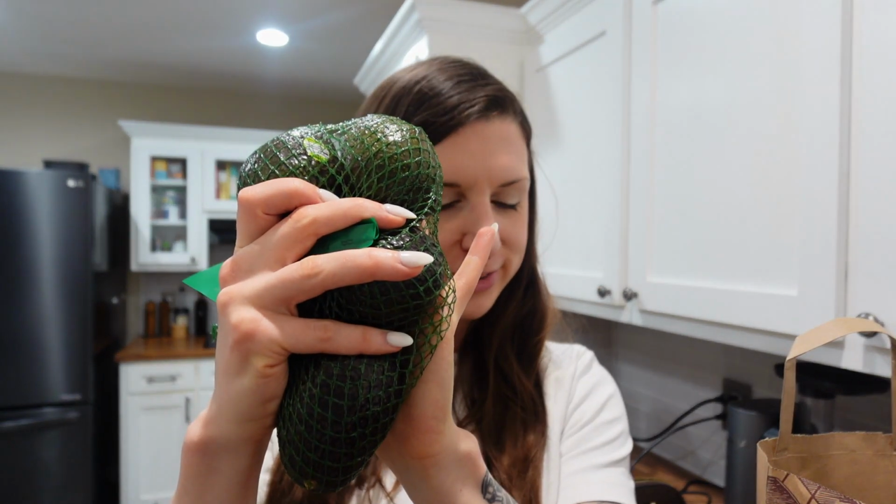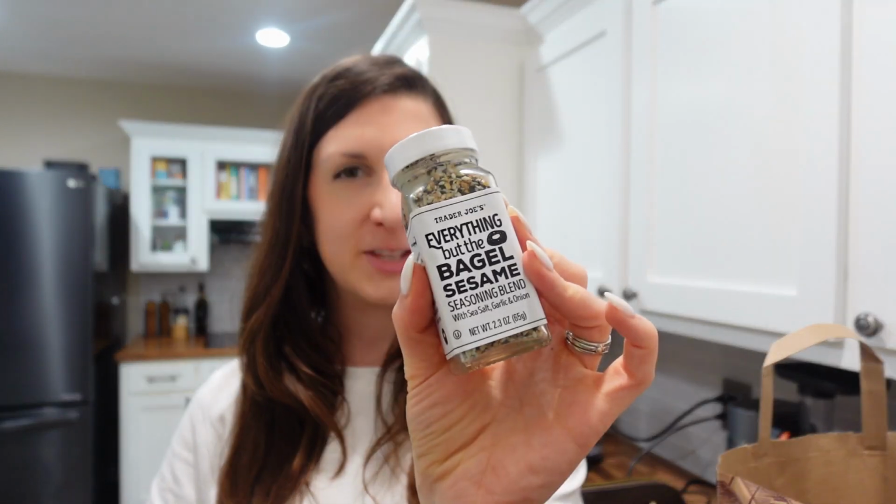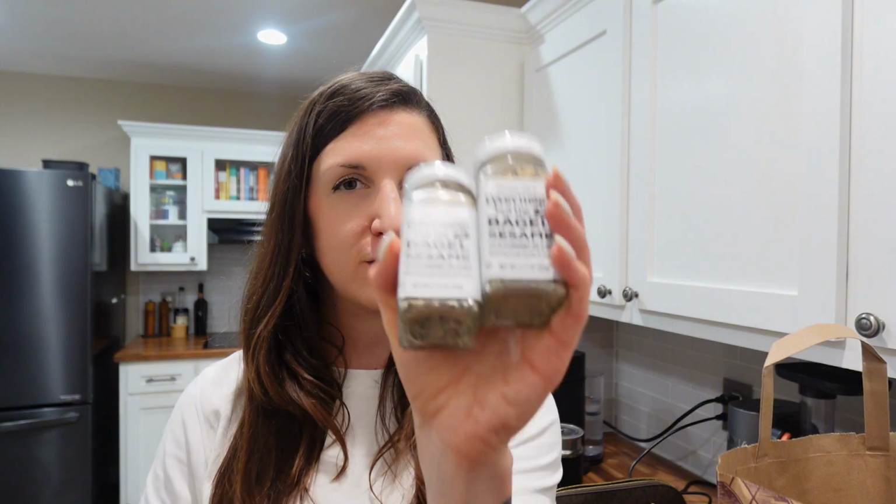Just a few staples, grabbed a couple of shallots, and then because I am who I am, a bag of avocados. Now, I'm not gonna lie, the main goal of going to Trader Joe's was really just to get some more everything but the bagel seasoning, because I do make avocado toast almost every morning. It is my go-to favorite breakfast. So I grabbed 2 of those because I've been out for a couple of days and it's been tragic.